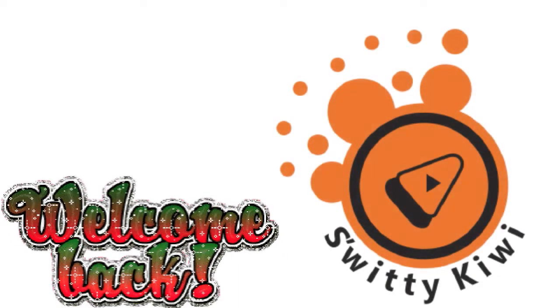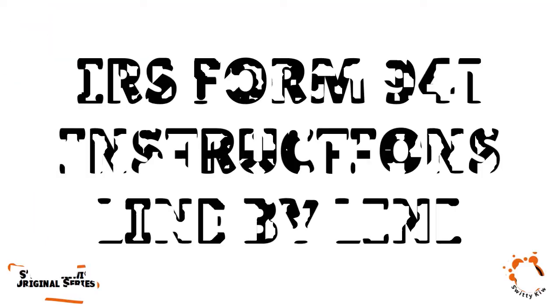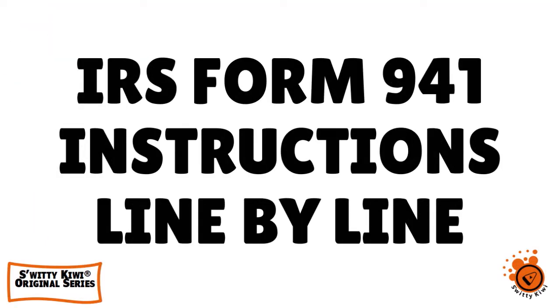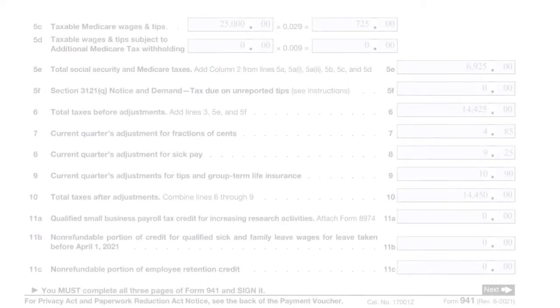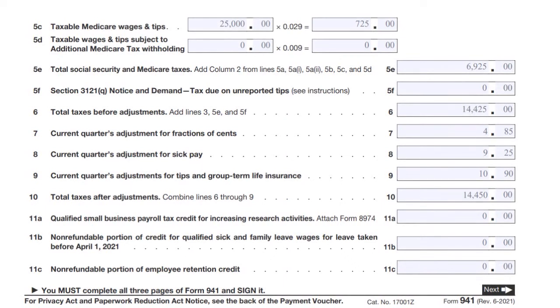We are still having a conversation about IRS Form 941. I'm giving you line by line instructions, and we are continuing from line 5C. You can see here taxable Medicare wages and tips, and 2.9%. The math is there. Taxable wages and tips subject to additional Medicare tax withholding. We have none. 5E, are you with me?